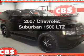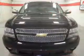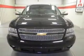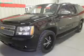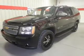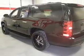Get noticed in this 2007 Chevrolet Suburban. This is the set of wheels you've been looking for with a powerful 8-cylinder engine. The powertrain includes rear-wheel drive that responds smoothly to its automatic transmission. Premium wheels give a more luxurious look. The anti-lock braking system will help deliver you safely to your destination.